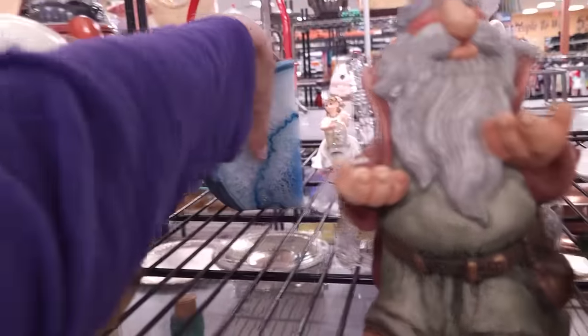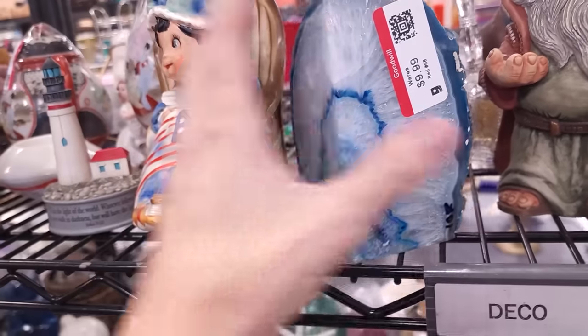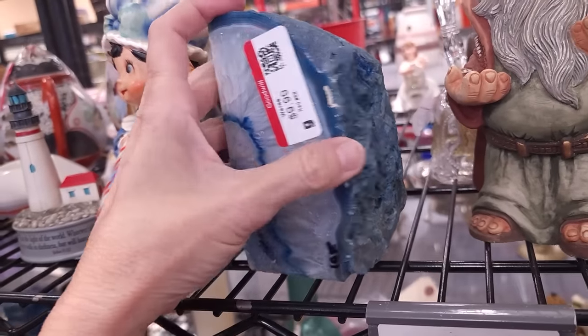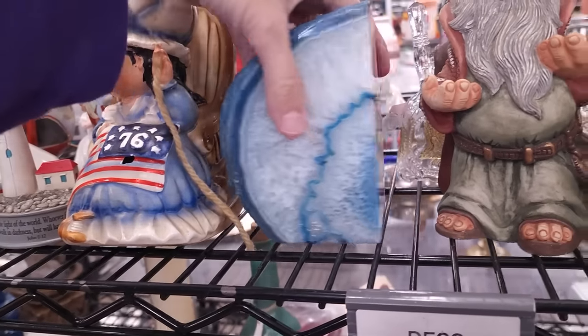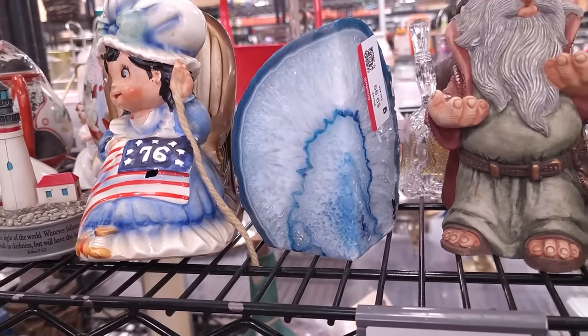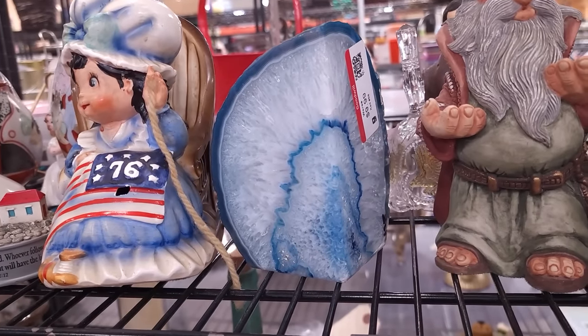But a piece of agate back here can be used as a single bookend. I might actually have a place for this on my shelf that I have been putting together. That is a beautiful piece for 10 bucks. I'm not sure if I'm gonna sell it or keep it, but I'm gonna buy it.